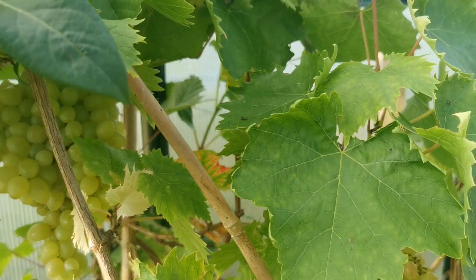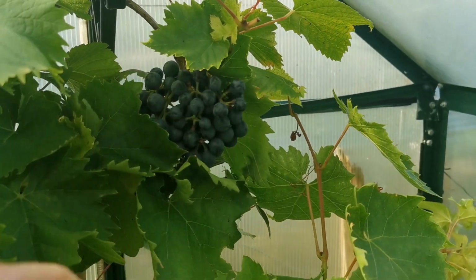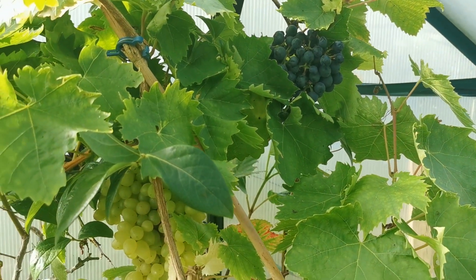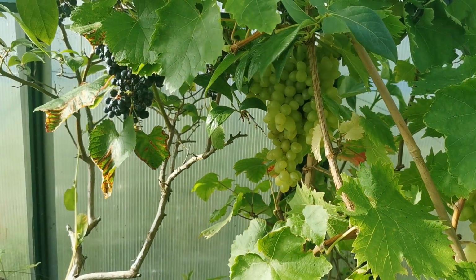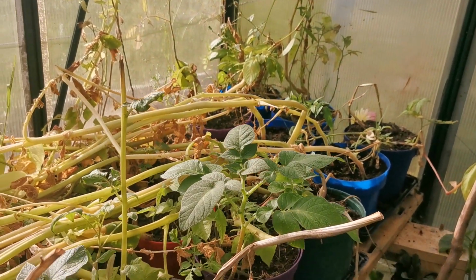This is year number two for these. And can you hear that wasp buzzing around in the background there? Because the grapes are very nicely ripened. Of course, those guys love, well, it's not a wasp, it's a bee, but of course they love that.